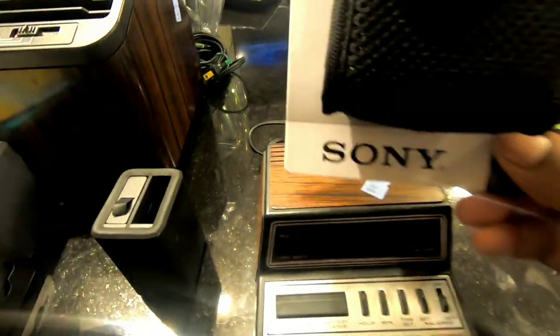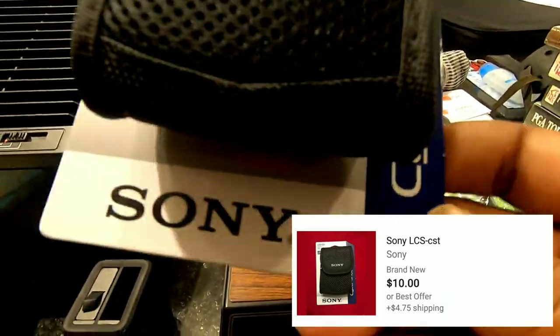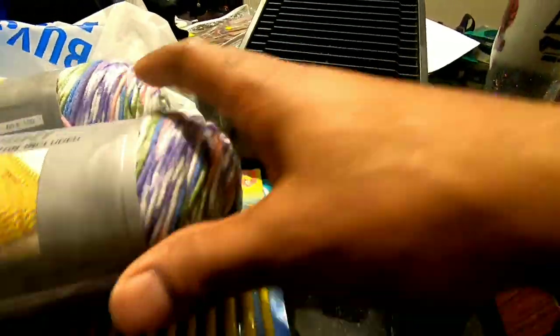I got this little camera bag, I guess camera holder. It was Sony, so I picked it up, and it was only $1. And they don't go for nothing, about $10, though. So, couple dollar profit on that.